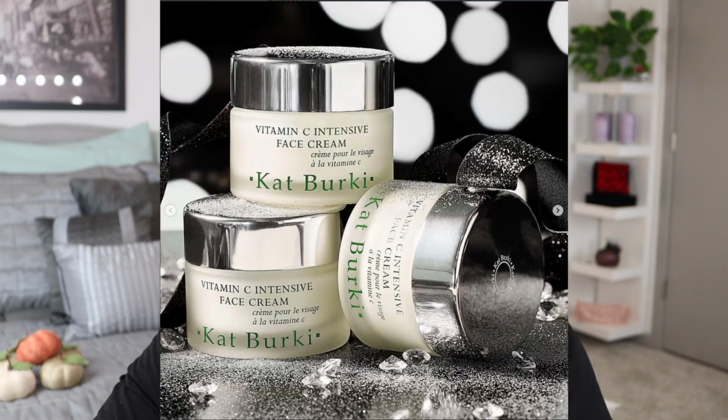First, we have the Vitamin C Intensive Face Cream from Kat Berkey. This is not a brand I'm familiar with, so obviously it's something I'd be interested in trying. I love skincare. Complexion and skin are my favorite categories of makeup and skincare, so I would love to get my hands on this to try. So even though I don't have a lot of experience with the brand, I'm very excited to try it. Now, BOXYLUXE doesn't do choice in the same way the other boxes do, so right now we're just kind of hoping that all charmers do get it.